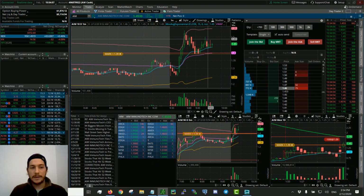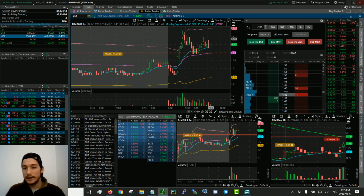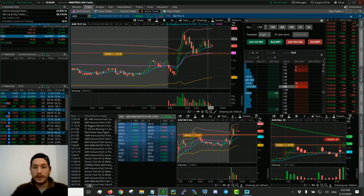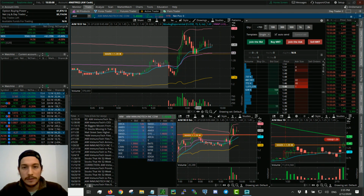And then we have AIM that we're looking at. So AIM could be a big breakout. Just, you know, 1.79 is big resistance above. There's just too much resistance for me on this one, which makes me a little shaky.